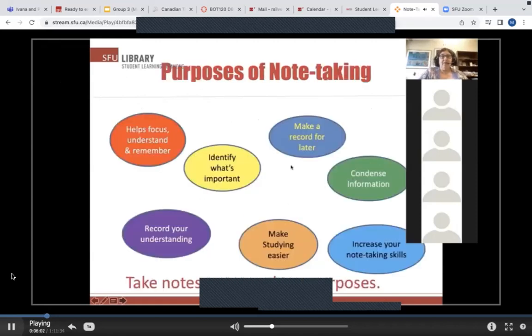So these are the purposes that I can think of when note taking. And depending on what is coming up for you, there might be additional purposes. So later we're going to talk about purposes of taking notes when you're writing an essay as well. But just in general, note taking will help you focus. It's very easy to drift off in lectures, or, if using a computer, to navigate to another site, or feel sleepy. But if you're taking notes, then it's less likely that you're going to do those things.